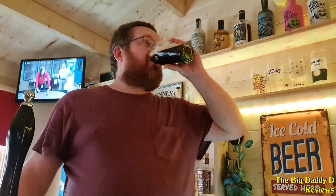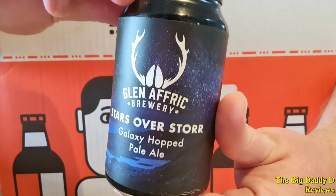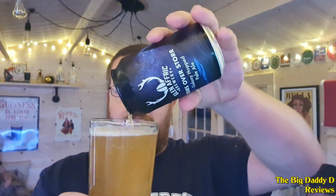Now, due to ongoing disruption relating to COVID-19, sometimes there will be substitutions on some of the beers within the Beer 52 box, which is perfectly understandable. It has happened in previous months. But when you get a beer like Glenafric Brewery's Stars of the Store Galaxy Hopped Pale Ale in your box for a second month in a row, I have no complaints with this whatsoever. I'm just going to say the same thing as what I said last month. In fact, I'm just going to use the same bit of footage as well.